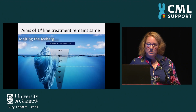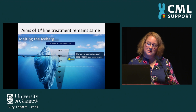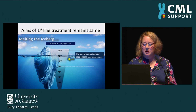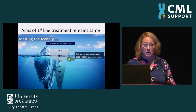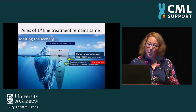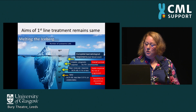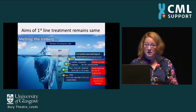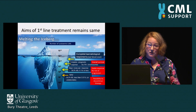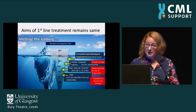The aims are the same, whether you're on imatinib or any other tyrosine kinase inhibitor. And I know Jenny is going to go through the aims of treatment and how we measure that, but it's this big iceberg of CML that you start with, lots and lots of cells spilling out into the blood, giving that very high blood count. What we need to do is initially normalize that and then take it down to what we call molecular responses, to give cells that you can't detect when you're looking at one cell in every 100, and then cells that you can't detect looking at 1 in every 1,000, and so on until you get a very deep response, where the cells that are left are really those only at the very, very tip of that iceberg and start not to be detectable with the techniques that we have available to us.